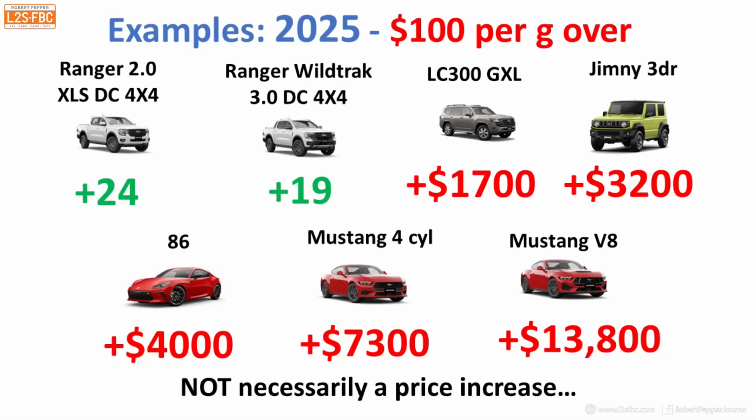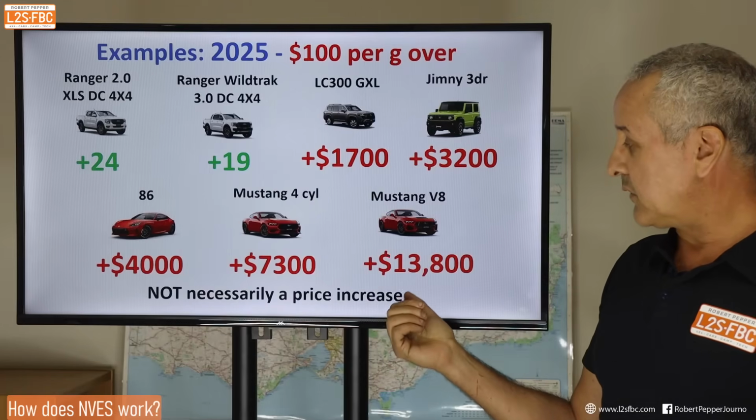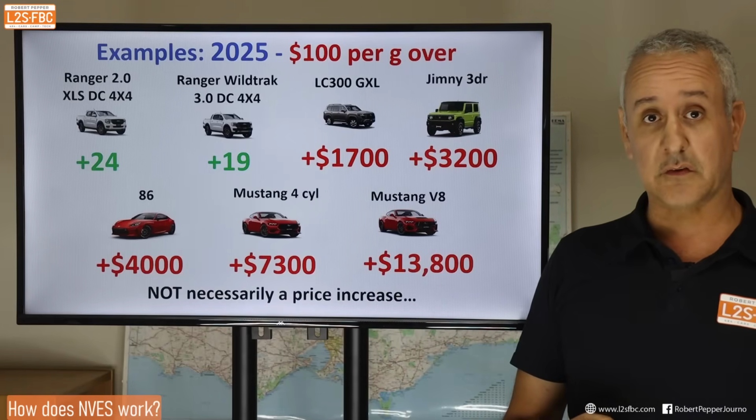So that's more expensive. Mustang 4-cylinder. Now, you notice it's not going to end well for the V8, which is very heavy and its fuel consumption is pretty poor. So in 2025, that's $13,800.